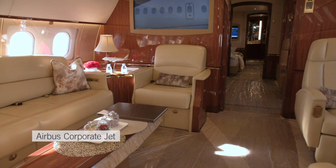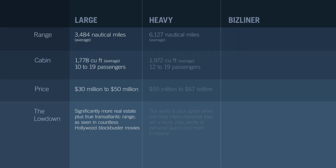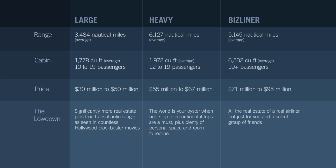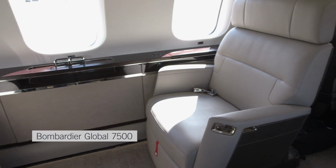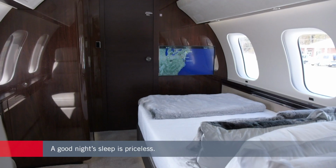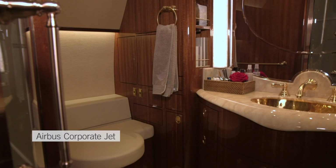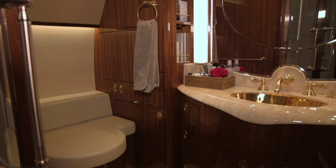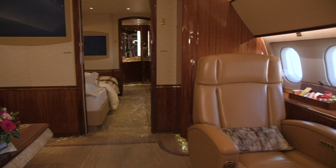The range for these aircraft can be as much as 8,000 miles, so that means true intercontinental non-stop trips are the norm, and with the level of comfort you'll want if you're going to spend 10 or more hours in the air. We're talking about being able to sleep in a horizontal position, either in a chair that fully reclines, or if your budget is boundless, the latest heavy jets and bizliners have private bedrooms, and some with ensuite bathrooms. Some of the aircraft at this end of the market offer separate cabin compartments to accommodate different groups of travelers.